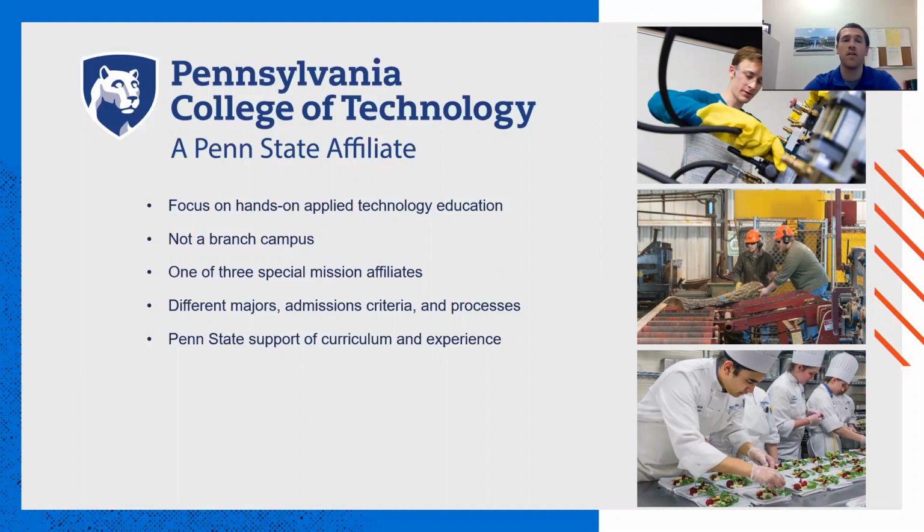What that affiliation does is allow us to not only help with the Pennsylvania State education, but also to make it our own unique way. We have different majors, different admissions criteria, and different processes than the Penn State branches and Penn State University. We have certificates, associate's degrees, bachelor's degrees, and a couple of master's degrees that I'll talk about a little bit more in the presentation. Penn State sees this curriculum and really supports it, and they allow us to formulate the educational backgrounds that get students out into the job field for those specific degrees.